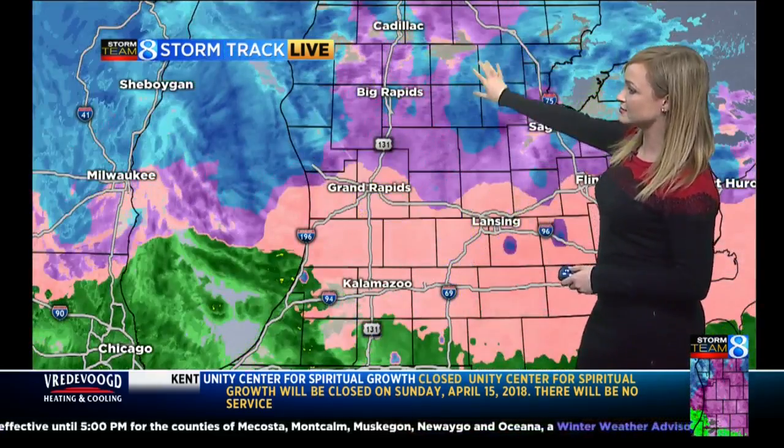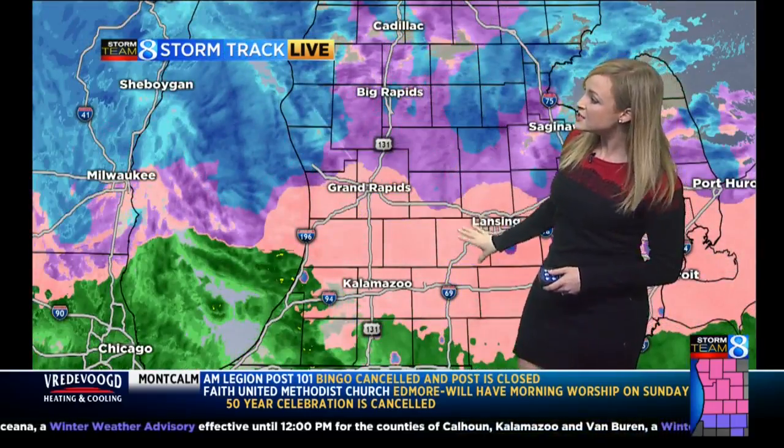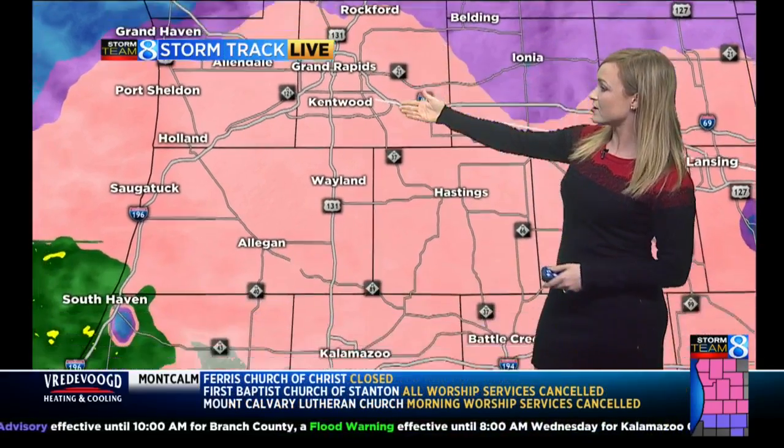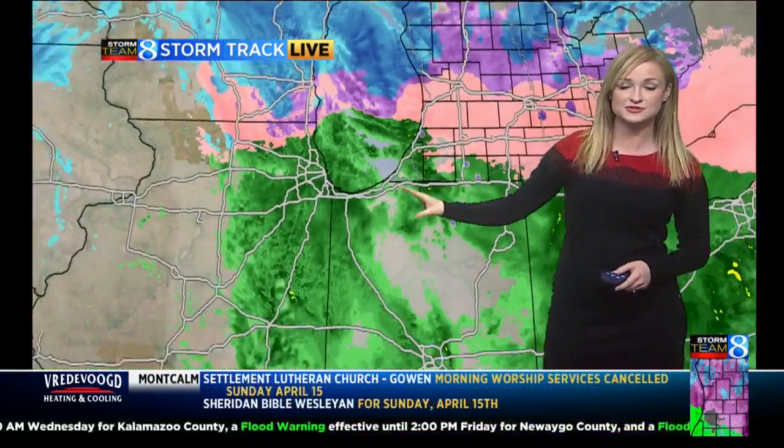Storm Track Live, a bit of a mess. We have a lot of different colors going on here. In the blue, we've got snow. In this purple color, we have that rain-snow mix or sleet. Pink is the one that I'm most concerned about because this is the one that's indicating some of the freezing rain. Line from that is from Rockford down through Grand Rapids, down through Kalamazoo, over to Battle Creek. So a glaze potentially there.